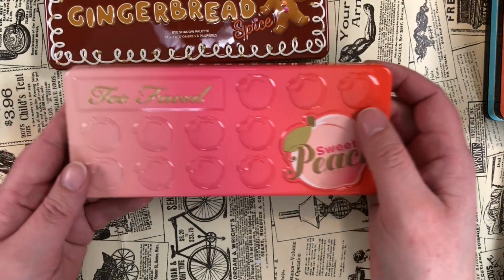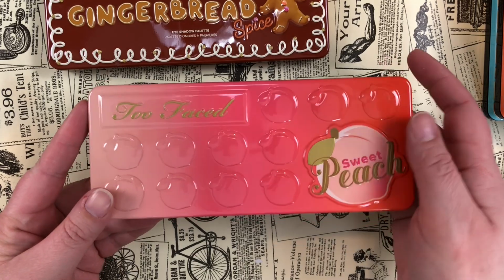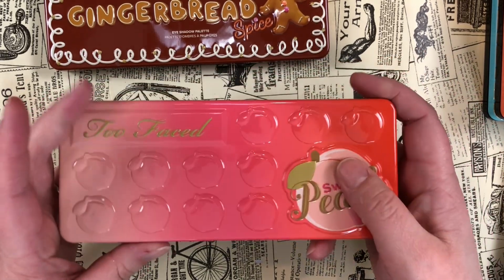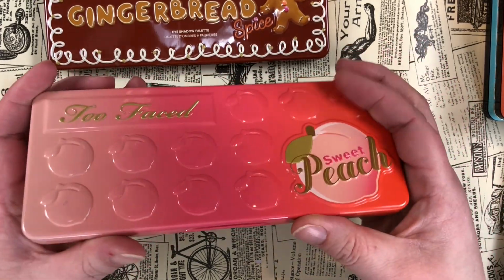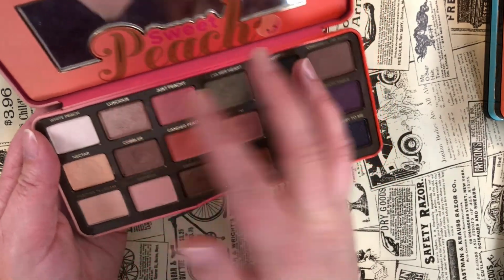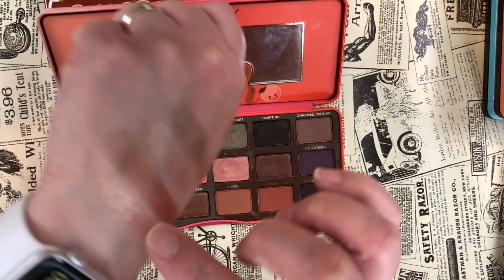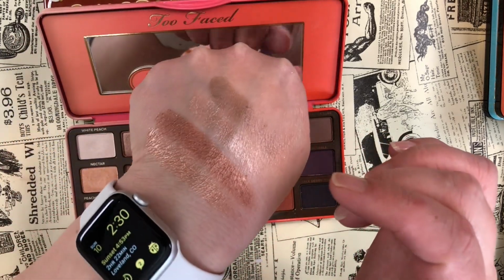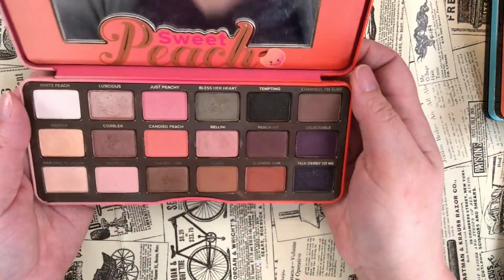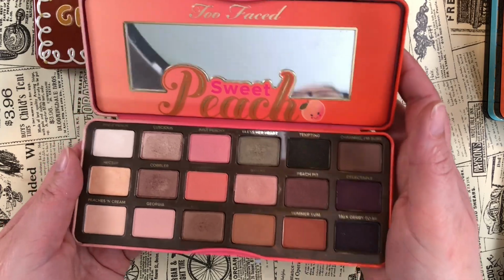And then another palette that I would never ever get rid of, even if I don't use it on my face anymore, is my Too Faced Sweet Peach palette. This was my very first high-end palette, and my hubby took me to purchase it. And I still love it. This shade Luscious is just stunning. I would reach into this palette for that shade. Barely. Oh yeah, she's definitely losing her scent. Well, anywhoozle, I'm definitely keeping this.